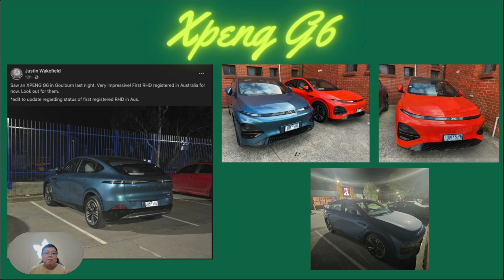Okay, XPeng. It's been featured in pretty much all of the updates so far. They're really getting around at the moment. You can see here Justin Wakefield, and this was a snippet from Facebook. XPeng G6 spotted in Gold Coast band last night. It is the first right-hand drive registered one in Australia, so start looking out for them. That's the one there, and supposedly there's a performance one too, or perhaps that was a long range. That's the one on the right. It is definitely confirmed as the first registered right-hand drive in Australia. When I was looking through the comments, it was an XPeng representative that was driving the vehicle and did confirm that. So very, very exciting.